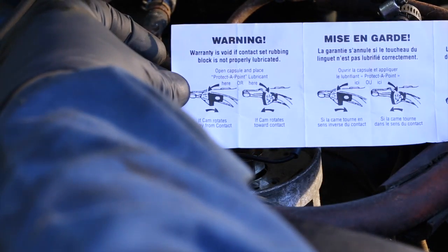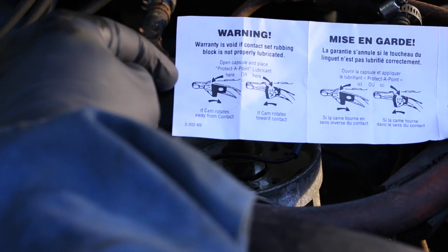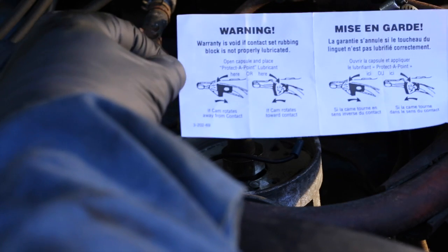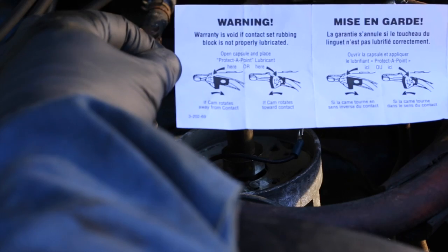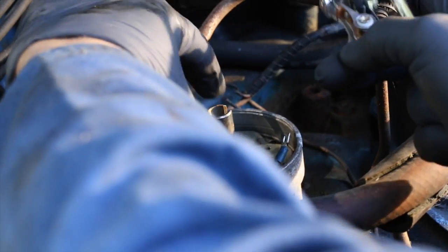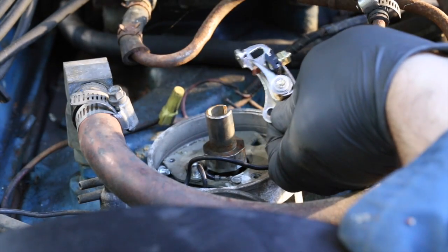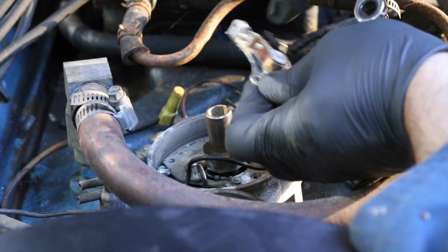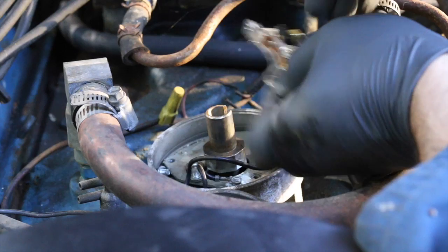This is the kind of stuff that drives me crazy. It says put the lubricant here if the cam rotates away from the contact, and here if the cam rotates toward the contact, and you can't even tell what you're looking at. I mean, it's ridiculous, but I'm going to try to figure it out. Okay, I figured it out. So the forward cam rotates counterclockwise, right? And here is the contact. So if the cam rotates this way, it's rotating towards the contact, in which case you goop the lube in the capsule up underneath this lip.